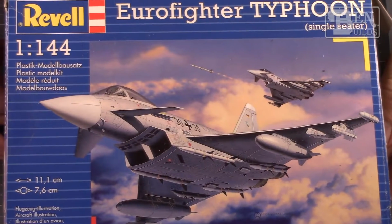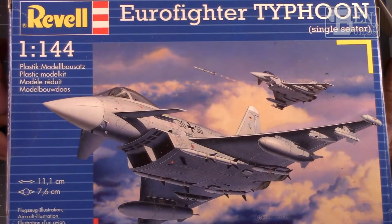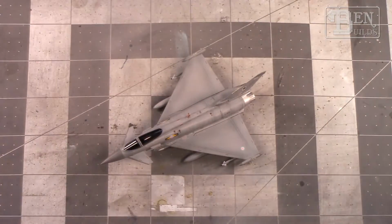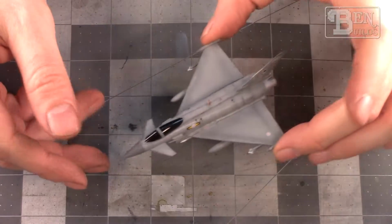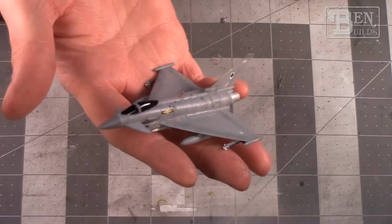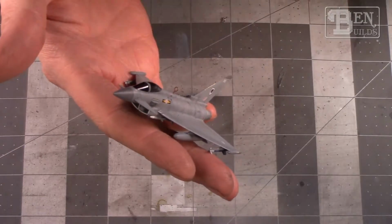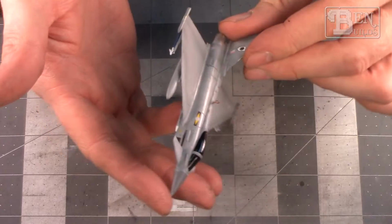All right, everybody, we have returned and we have finished our 1/144 scale Revell Eurofighter Typhoon, our awesome single seat EF2000. And here it is. I like how this one turned out. I gotta tell you, it was a big change from the Zvezda. This is actually more detailed than the Su-27, but less detailed than the F-14 or the F/A-18 that I built previously. We put on all the missiles, we've got everything glued in, all painted up.